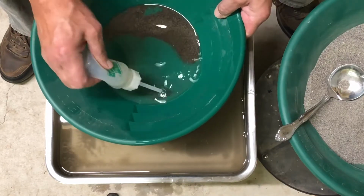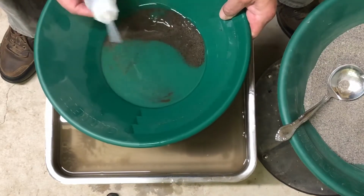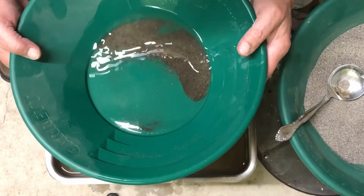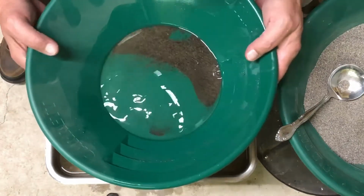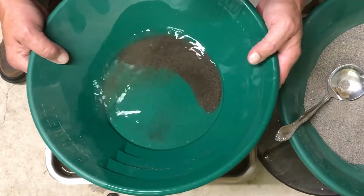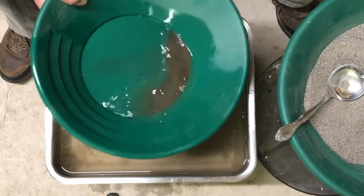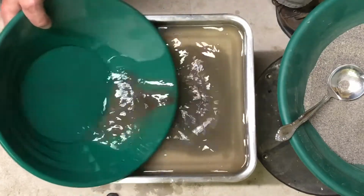There we go. All right, 2 pans and some gold. Try not to block the camera here, just kind of looking to see what little flour gold's in here. Not much. Maybe a couple little bitty specks.